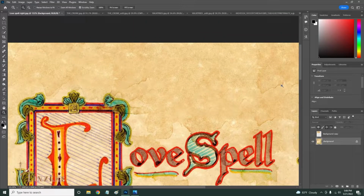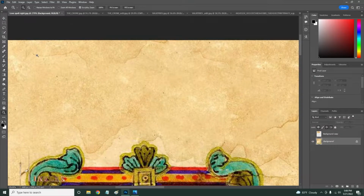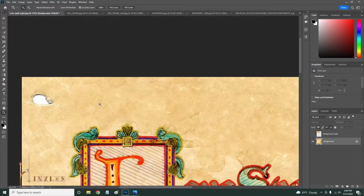You can see this stain right here is also right here, so that was duplicated. I'm seeing that for the stain right here, we don't get to see the bottom of it. It just fades out into nothing, and you can see the bottom of the stain is right here. So this was obviously moved down.